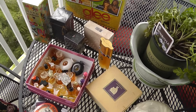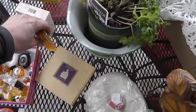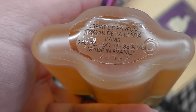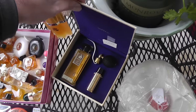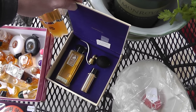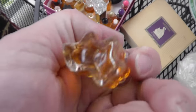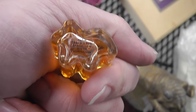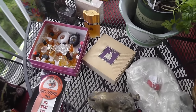Perfume. Paid $50 for this, so a lot of perfume. The boxes back here aren't that great. I'm not a real expert on perfume myself, but when it says made in France, that's normally a good thing. Here's another one, still in the box, atomizer. And a bunch of these little samplers. Not all of them, but these are made in France too, so look like they're unused. So see how those go.